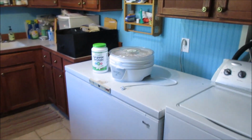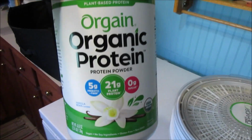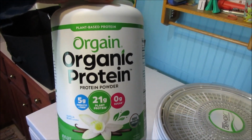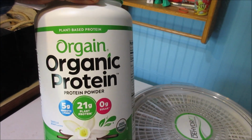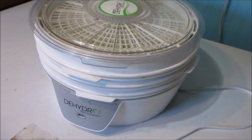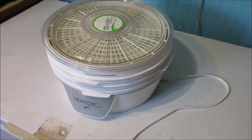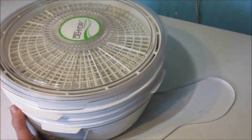Heading over to the chest freezer. This is one of the few vegan protein powders that I use, partly just because I love the flavor of it. The vanilla flavor adds something to oatmeal and so forth. Here is a favorite tool. This is our, I don't know, roughly $40 dehydrator, which comes in really handy when the grocery store has a super steal price on pineapples.